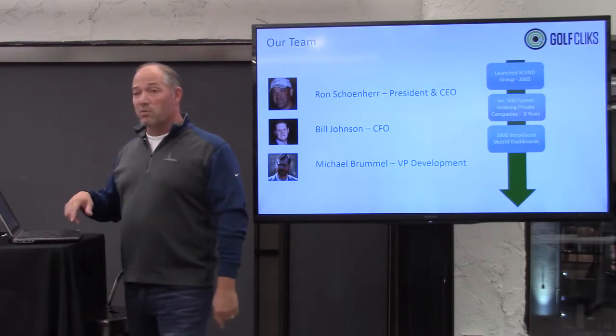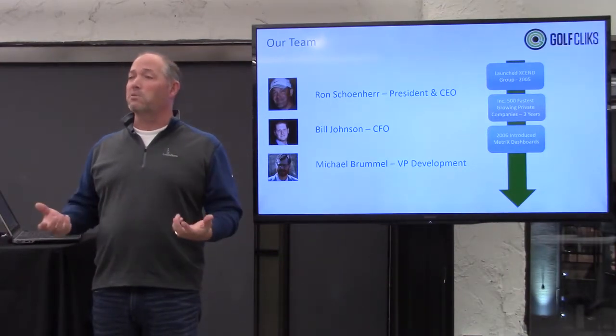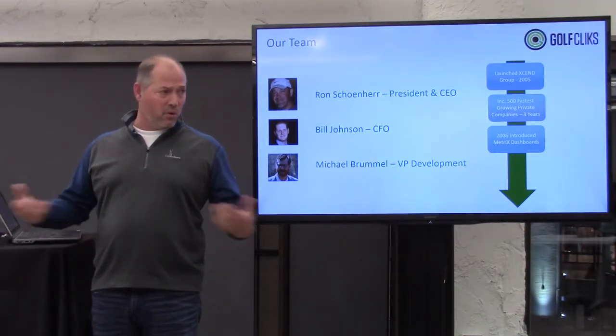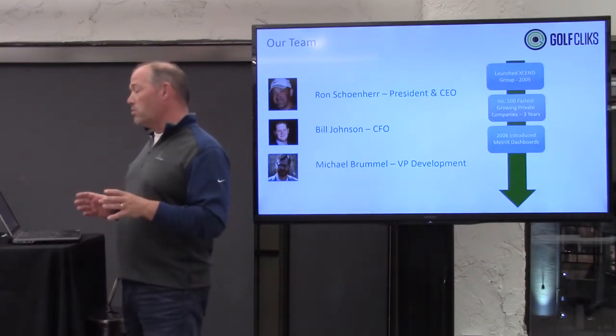In 2006, we introduced another software application called Metrics Dashboards. This is an analytics product that aggregates data from different management and monitoring tools into one central view.